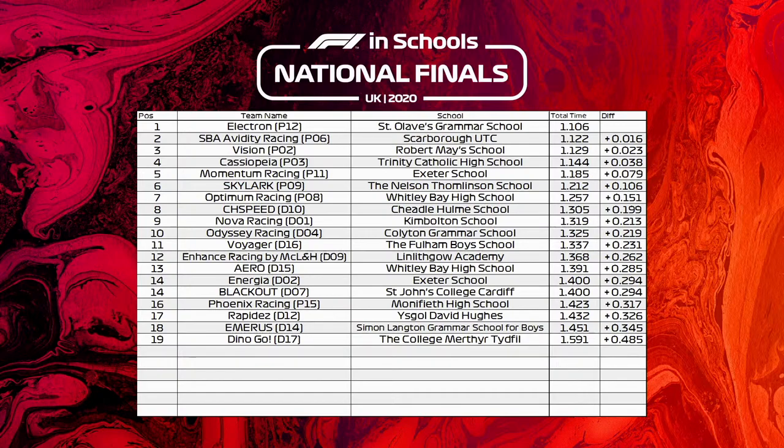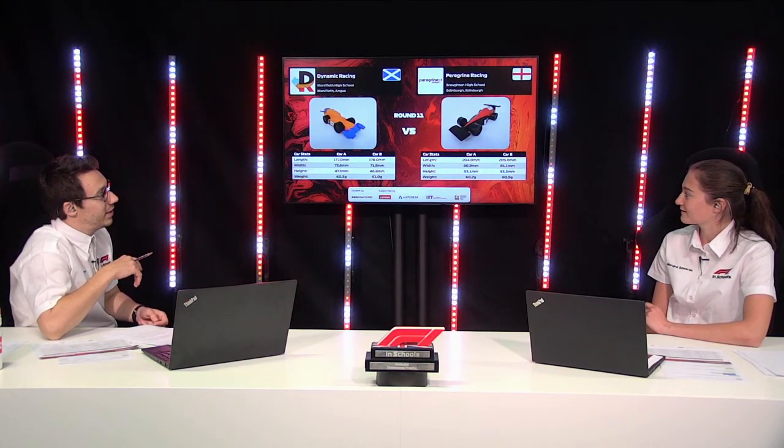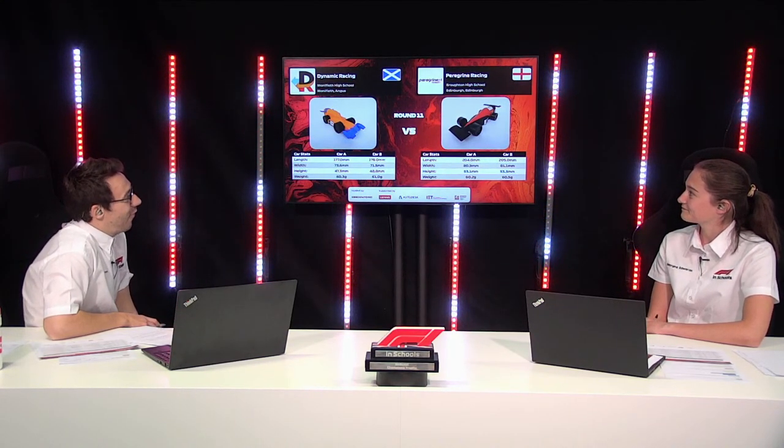Yeah, so the more testing, the more iterations of car designs you can make. So for example, you might make exactly the same car design and just change one small part of it. You might change the rear wing, or you might change the front wing. And then you can test them both down the same track, in the same conditions, and see which is fastest, and then take that one on into further designs. Okay, well listen, Dynamic Racing are on the track with Peregrine Racing from Broughton High School in Edinburgh. We will be seeing them race in just a second.